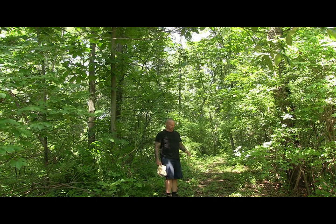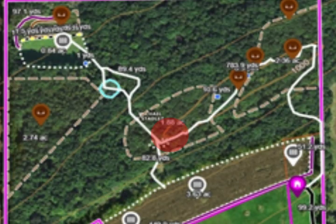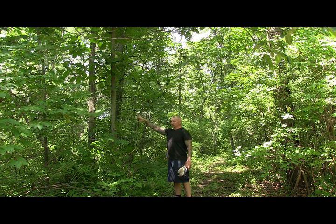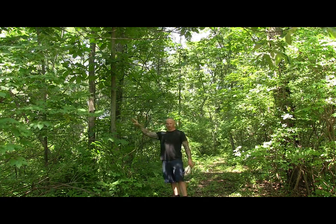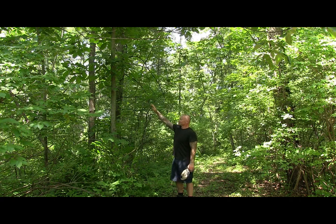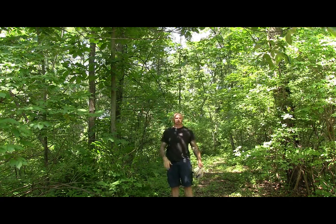So again, level 3. This is a stand I call the Y stand. Straight off to my right here is the top of my ridge again. A lot of TSI and hinge cutting done here 2 years ago. Some pretty thick, small little bedding area here. I have a water hole that I dug in over here last year. It's full on its own naturally, which is good. Stand is literally straight up here about 15 yards off this trail.